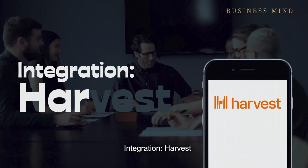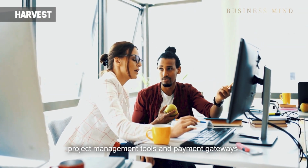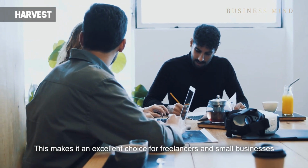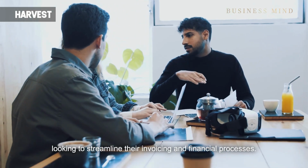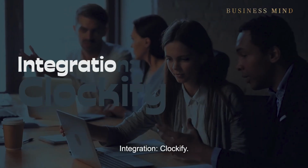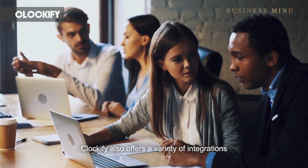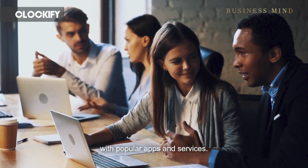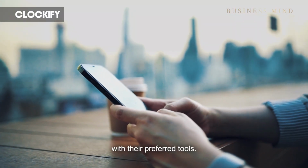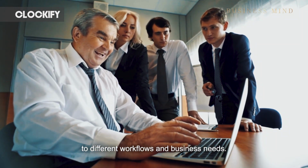Integration, Harvest. Harvest specializes in integrations with accounting software, project management tools, and payment gateways. This makes it an excellent choice for freelancers and small businesses looking to streamline their invoicing and financial processes. Integration, Clockify. Clockify also offers a variety of integrations with popular apps and services, allowing users to connect their time tracking data with their preferred tools. This flexibility makes Clockify adaptable to different workflows and business needs.